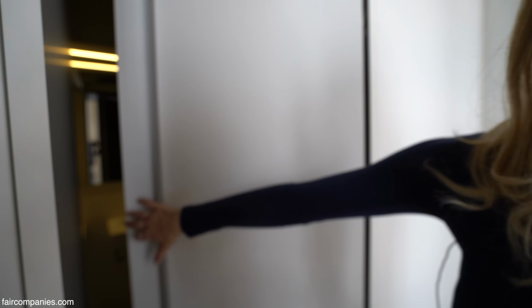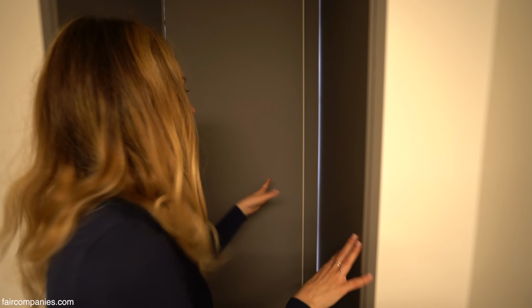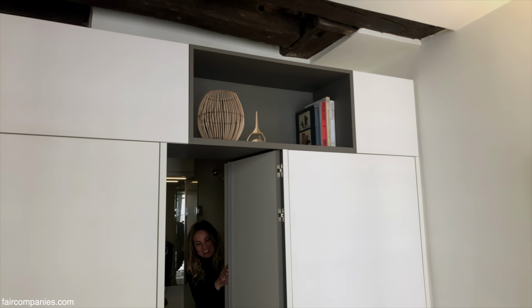Everything must be almost unnoticed at first glance, but then you have to discover the hidden functions. You wouldn't notice actually that it's three-dimensional. There's a change in color, on the contrary, inside. Here we are inside the bathroom, and there's a change in color compared to the outside. So the handle is white in a niche, in a gray niche. You can see the detail here.